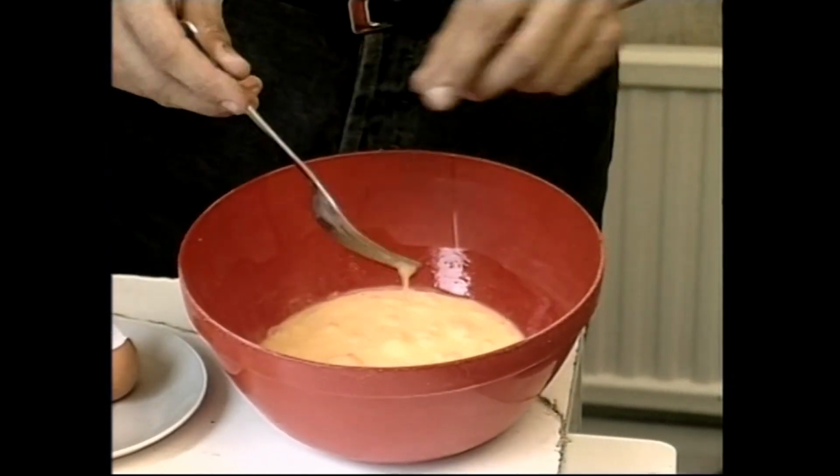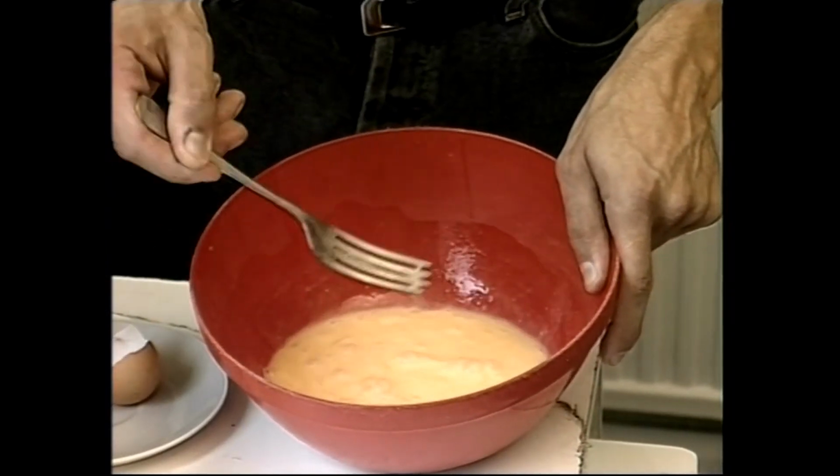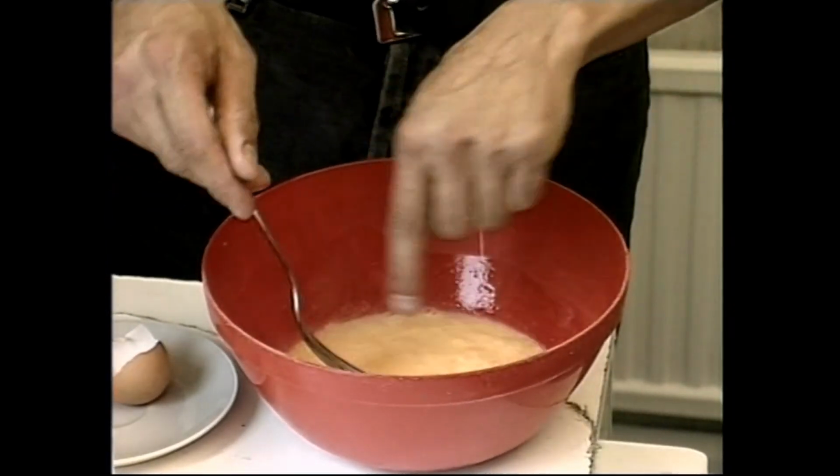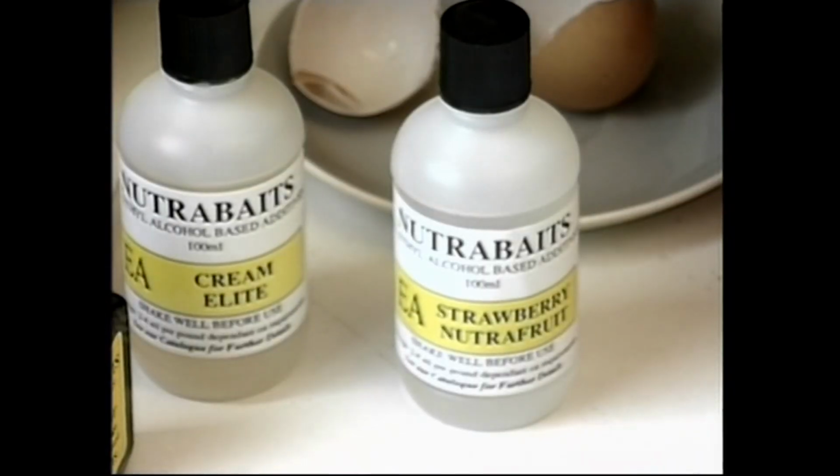Don't just use one of these flimsy forks that bends as soon as you do that, because it's very easy to whisk the eggs with a fork like this, but once you start trying to mix the paste as well with a flimsy fork, it'll go right to cock, so don't worry about that.